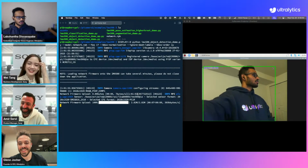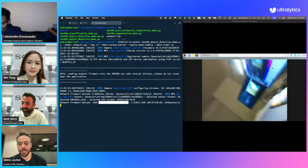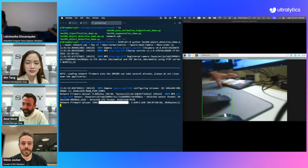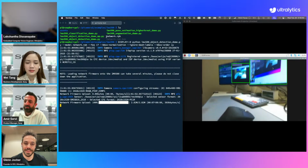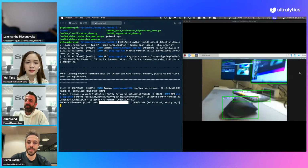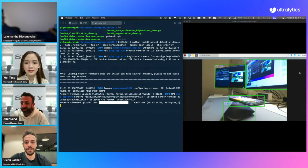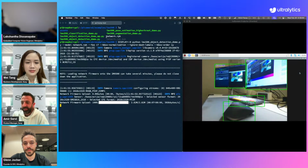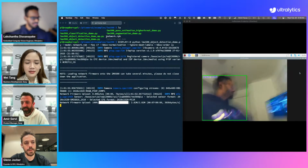Yeah. This is the COCO pre-trained model, trained with the COCO dataset, and let's look at some other screens as well. So this is my setup. We have the mouse, the keyboard, the screens. It looks like it's working. So the keyboard, mouse, and the two screens are being detected. Nice. That's basically the demo.